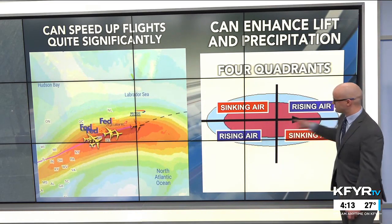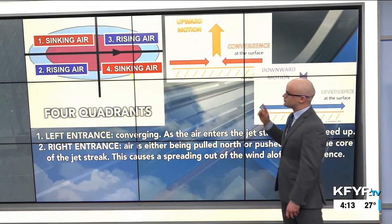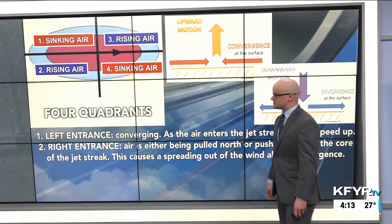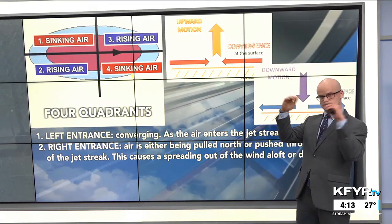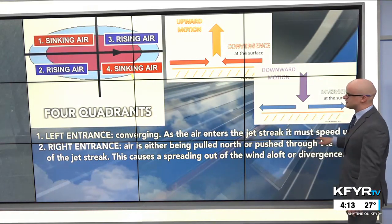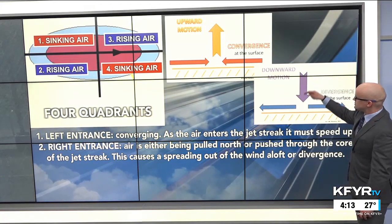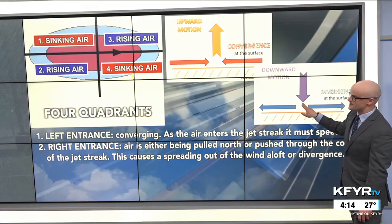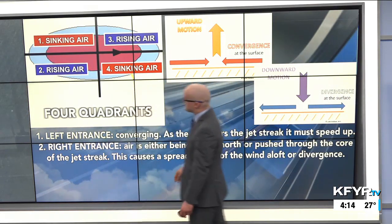There are 4 quadrants to our jet streaks that lead to different impacts here. Quadrant 1, upper left there in the image. That's the left entrance region. There, air is converging at that part in the upper levels of the atmosphere. As the air enters the jet streak, it must speed up. So when air is converging aloft, then it needs to sink in the atmosphere, so that would lead to not as much precipitation. Whereas the right entrance region, number 2 here, that's going to lead to rising air.